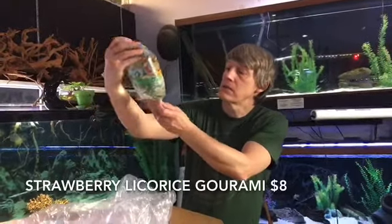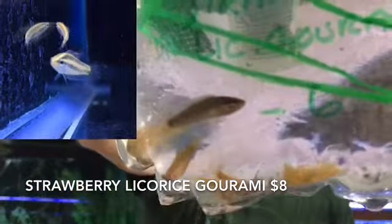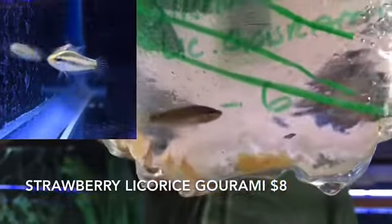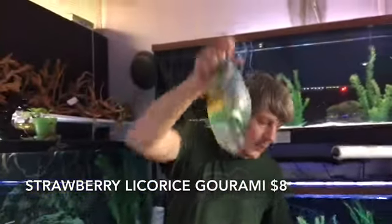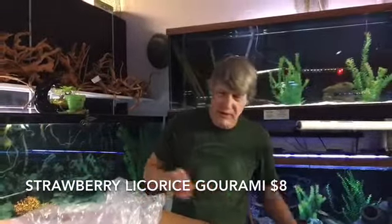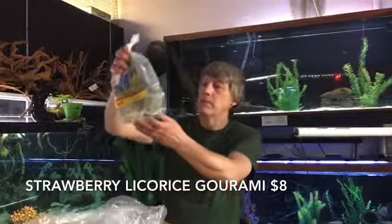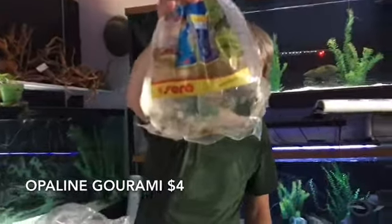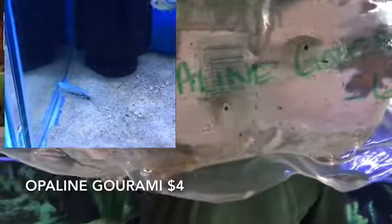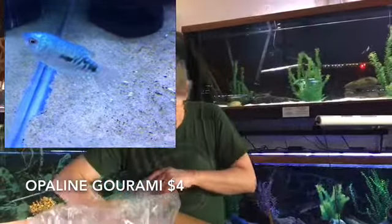Oh, this is cool. This is a special order that I bought some extras. These are called a strawberry licorice gourami. Several different types of licorice gourami in the world. Kind of a sensitive fish. They get, I think, about 3 inches. Kind of a specialty thing, but really, really beautiful when they get big. They get amazing color. This is an opaline gourami. Again, kind of went gourami nuts this week. So opaline gouramis look real good. Small now, they'll get pretty good sized.